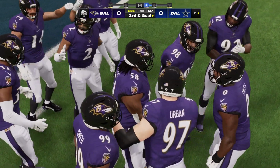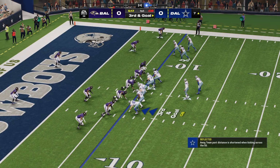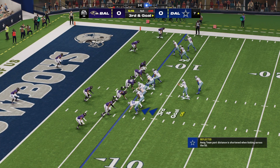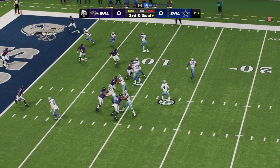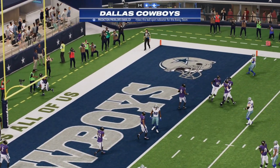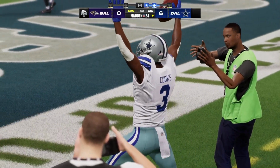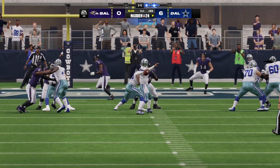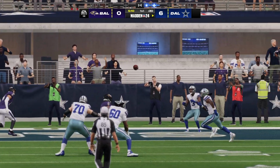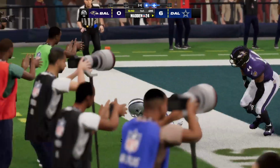Obviously, this is an important play coming up here. I think it's more so for the guys on defense because if they stop them here, I think they've set the tone for the entire game, how difficult it's going to be to score on them. And that is caught. Touchdown. Cowboys put the first points on the board as they take the early lead.